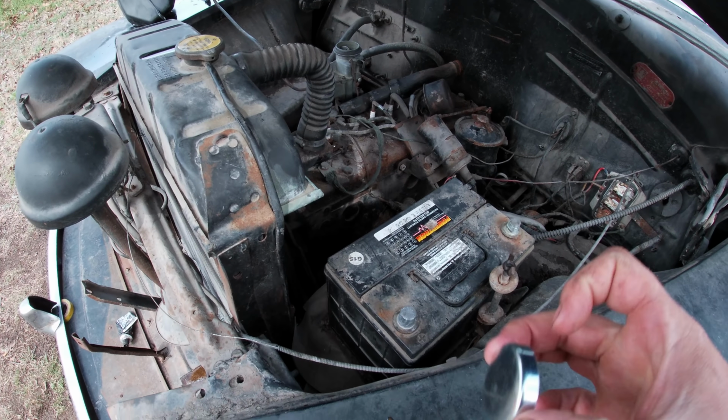I also got the gauges ripped out. I pulled the gauges out, and I'm just starting from scratch. I literally just ripped all the wiring out. That way it doesn't confuse me. Here's the rear brake wires. This all goes to the rear. I don't know if I'm going to replace that yet. I've got to test it. Probably should, probably will.